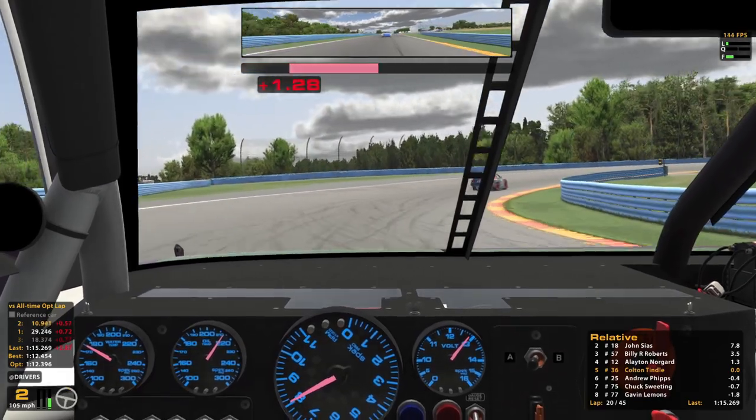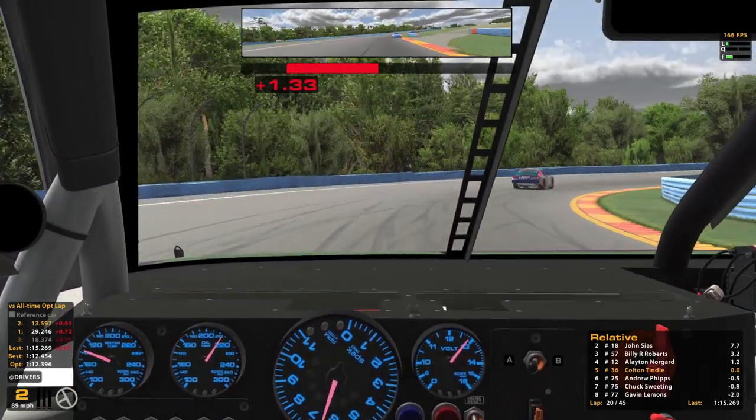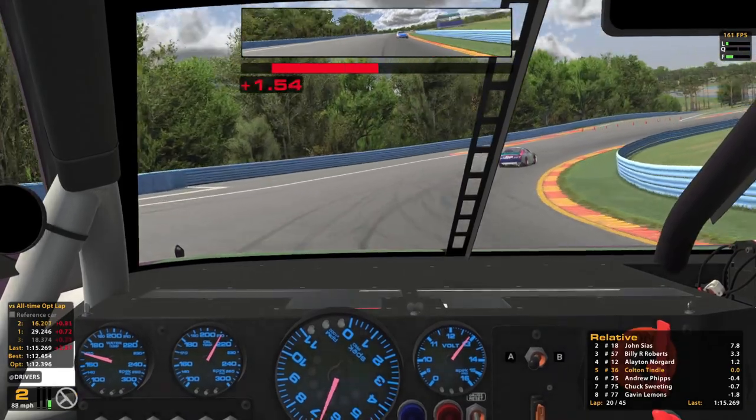Remember, I really want to finish this race cleanly, so if I can pull that off, even if I lose a spot or two, that's fine.